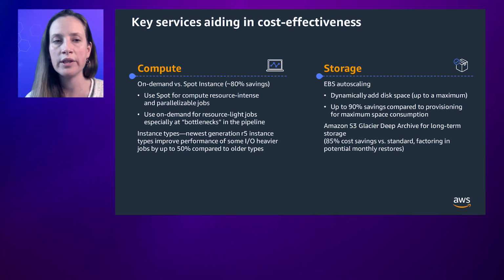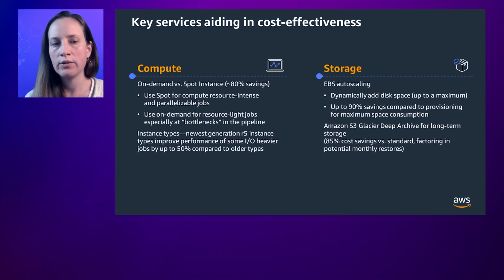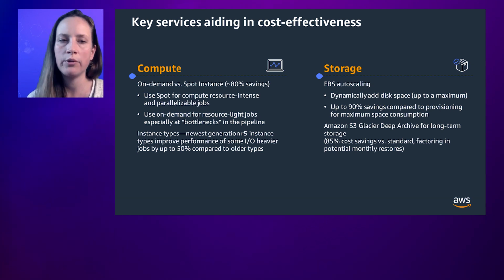Also, we found that the AWS Spot Advisor is really helpful in picking the right instance types, and sometimes we restrict to specific types that we see have low interruption rates. In the earlier times, 2 years ago or so, we would use a lot of R3 instances just because those were highly available. But now we go to the newest instance types, and for the most part, we currently use R5 family instances. We also see much improved performance compared to the older ones, especially for I/O heavy jobs.